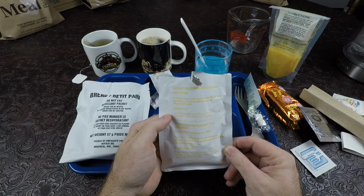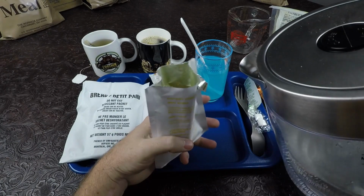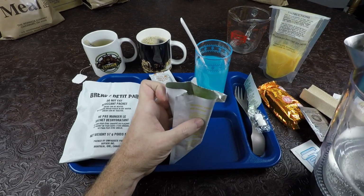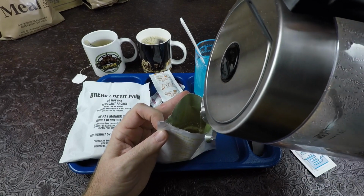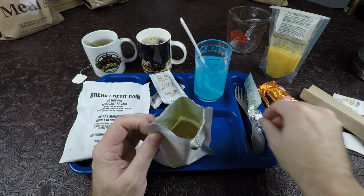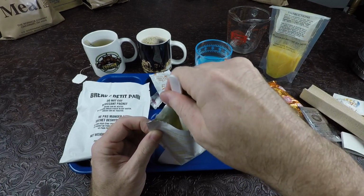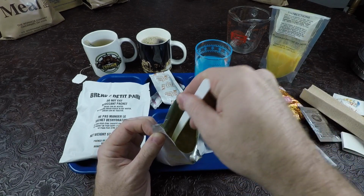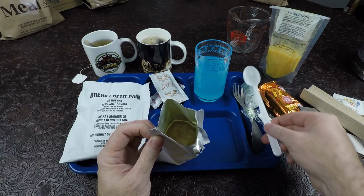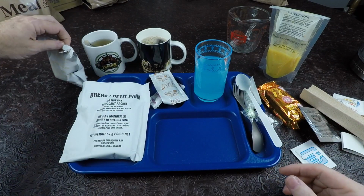Okay, so let's read this one more time. Add boiling water to the dotted line on the bag, mix well, close pouch, let stand for 5 minutes. Okay. All right. Man, that water's so hot. There we go. Mix well. Maybe we'll use this guy for that. Try to get the corners. Okay. That, my friends, is going to be anybody's guess there.